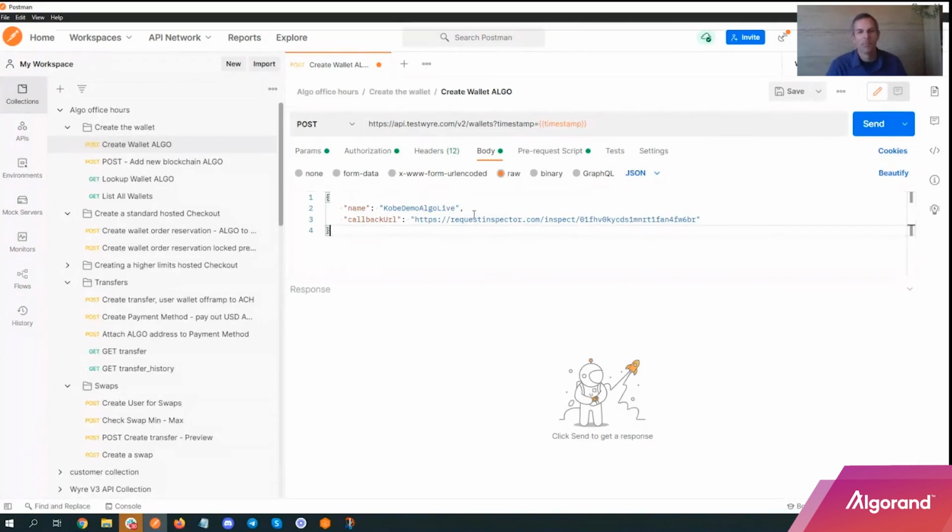I'm basically just going to send a couple of requests here in Postman that I just described: the wallet, the checkout, show you a couple of the transfers, and create a dummy swap for us. It all starts with the custodial wallet. To create a custodial wallet with Wyre, it's quite simple. You're just going to hit our wallets endpoint here, and you don't actually need to put any payload in. We'll create a wallet just by hitting the endpoint.